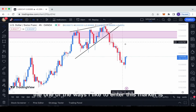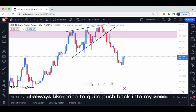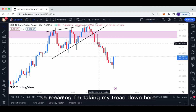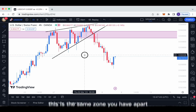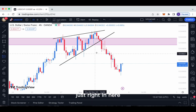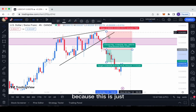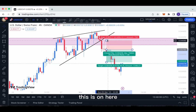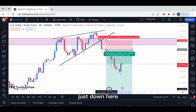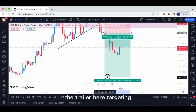One of the ways I'd like to enter this market is I always wait for price to push back into my zone. I always like price to push back into my zone right here, as you can see. If I see multiple rejections, meaning I'm taking my trade down here. This is the same zone where I have this rejection candle. So I'm setting my short position just right in here, just like this. Putting my stop loss, I can even put my stop loss as high as this, but let's see. Now I'll put my stop loss just around this zone here, 30 pips, because I like to risk 30 pips, and then put my take profit just down here. This is almost 200 pips. Traders, we are targeting almost 200 pips.